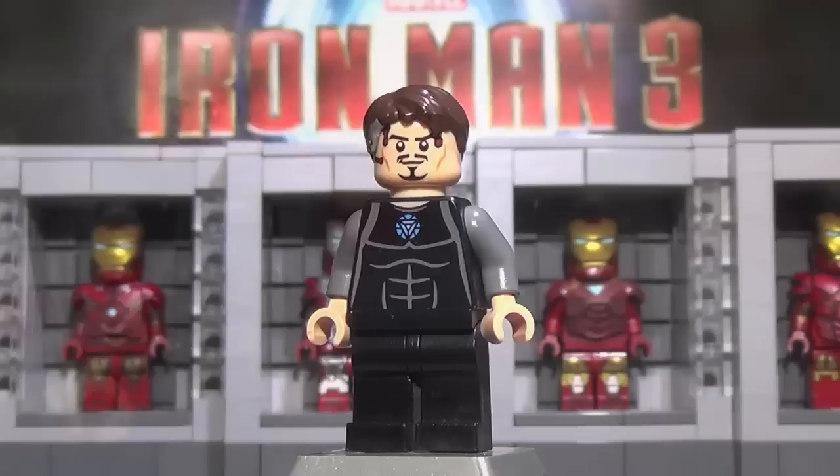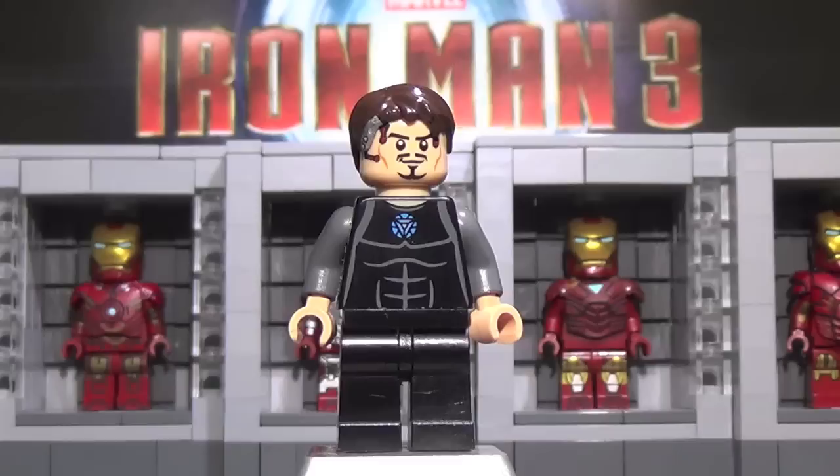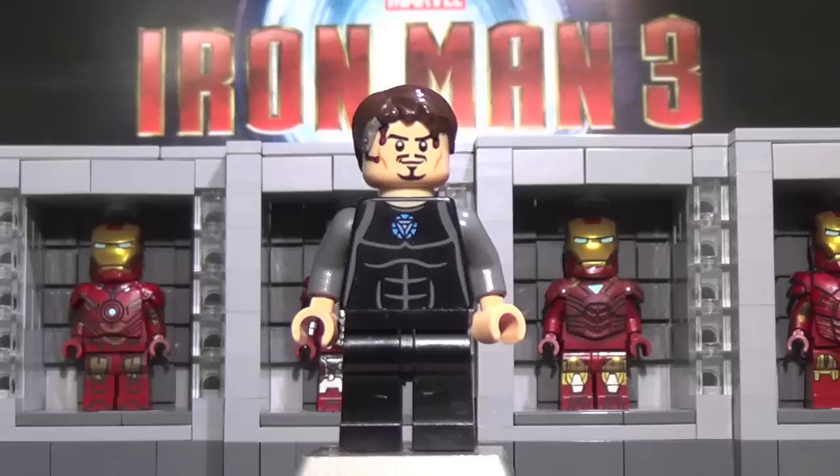My Tony Stark is literally the exact same one that we received in the Malibu Mansion attack, and I must commend LEGO on this figure because it is definitely a really great one. But you can see I did paint on the headset that we've been seeing in various trailers and clips. This is the headset that we've seen him wearing in his workshop, and pretty much all I did was paint on the headset on the head.